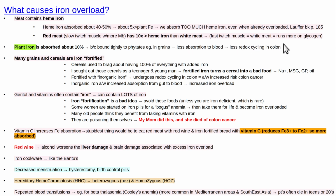White meat is because it's got more glycogen in it for fast twitch. Plant iron is absorbed in the ballpark of 10%. Plus, with plant iron, the body's better able to decrease absorption rate when it wants to. It has better control of that. There's a lot of things in plant foods that'll sometimes even further lower the amount of iron that's absorbed, like the phytates in some grains.